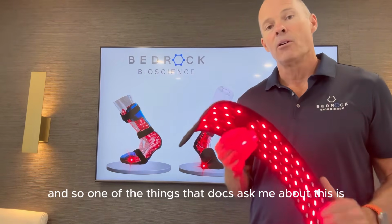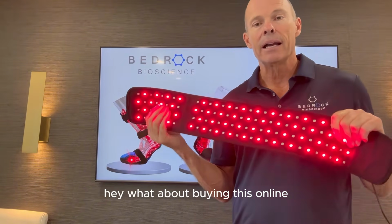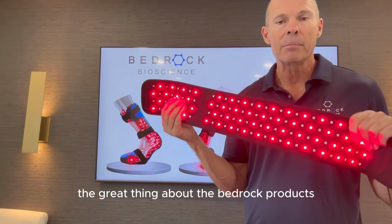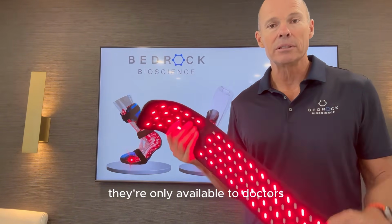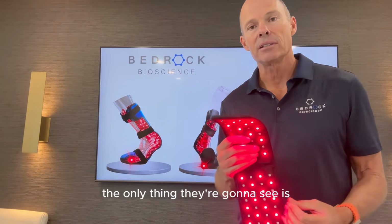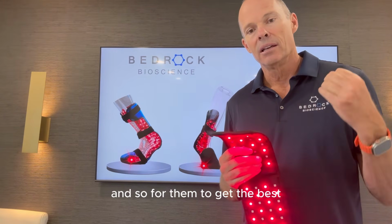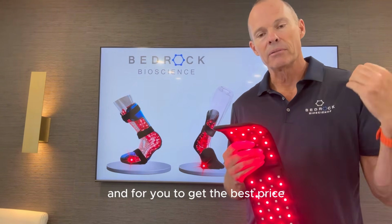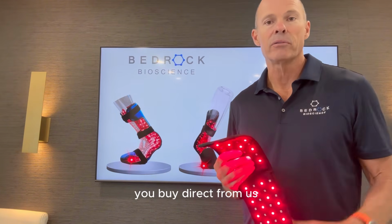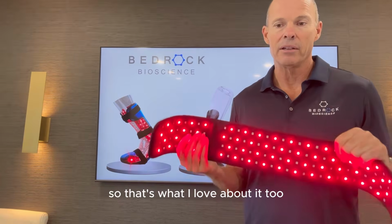And so one of the things docs asked me about this is, hey, what about buying this online? The great thing about the Bedrock products, they're only available to doctors. So if your patient searches this out, the only thing they're going to see is the retail price of this. And so for them to get it prescribed to them, and for you to get the best price, you buy it direct from us, and it's exclusively sold to doctors. So that's what I love about it too.